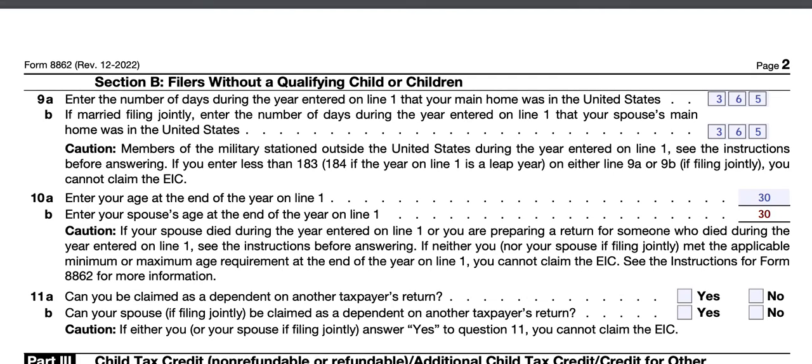Conversely, someone that turns 25 on January 1st would be able to claim the earned income credit because they would be considered 25 on New Year's Eve, according to the IRS instructions for this guidance. And then they could claim that year early.